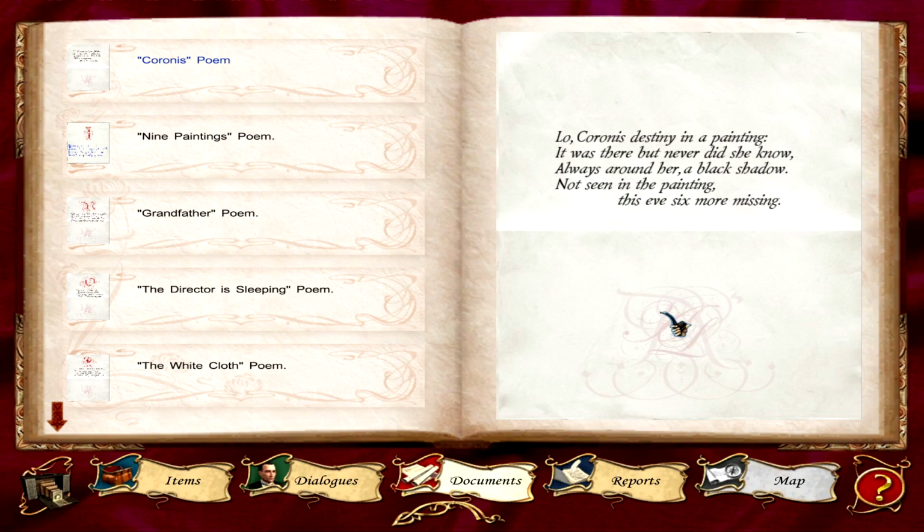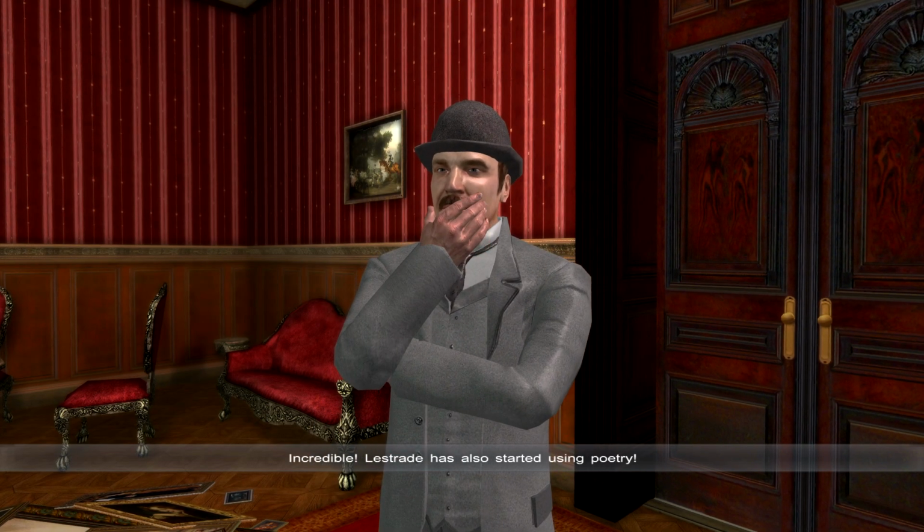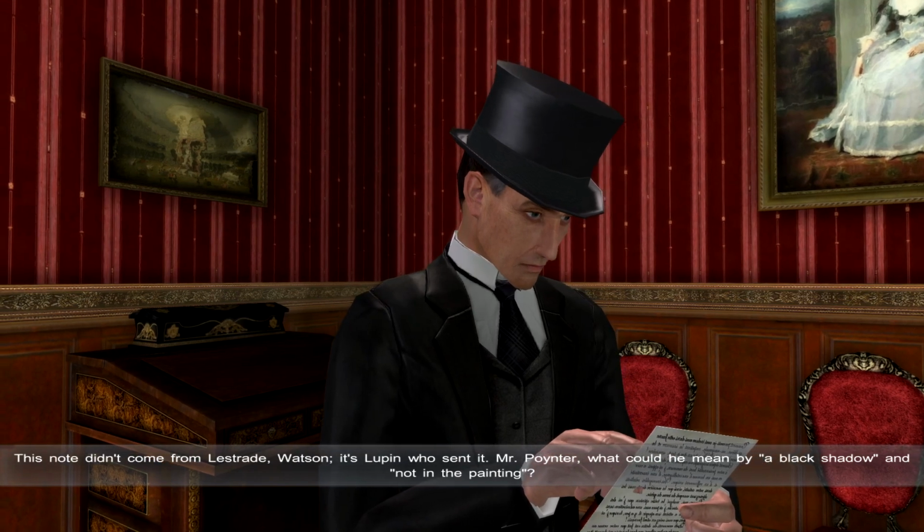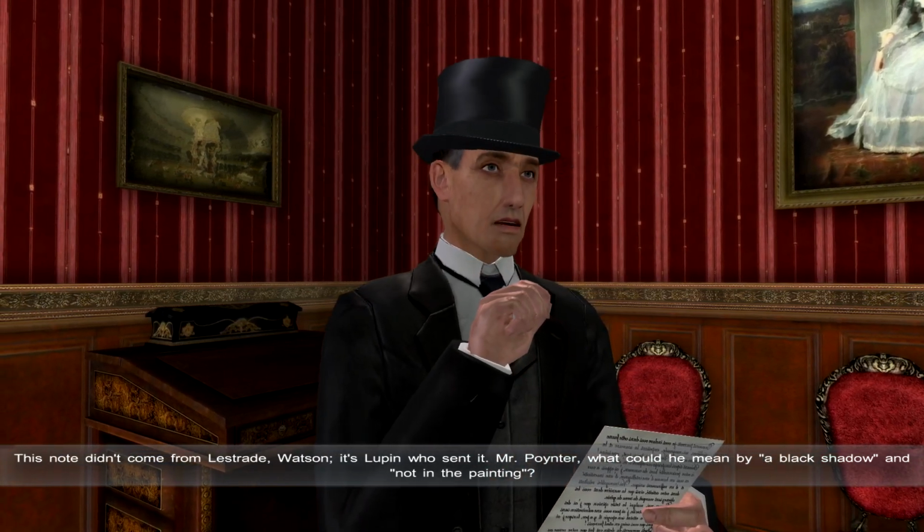Oh, Watson. Lo Coronis' destiny in a painting. It was there, but never did she know. Always around her, a black shadow. Not seen in this painting. This eve, 6 more are missing. This eve, 6 more missing. Incredible. Holmes has also started using... Oh, Watson. This note didn't come from Holmes, Watson. It's Lupin who sent it.